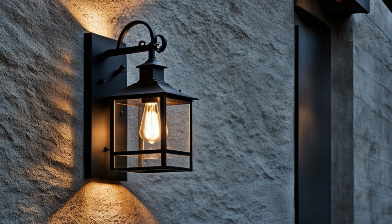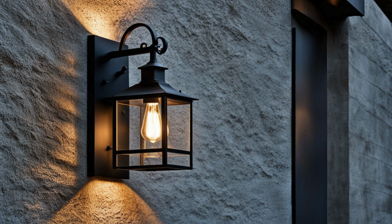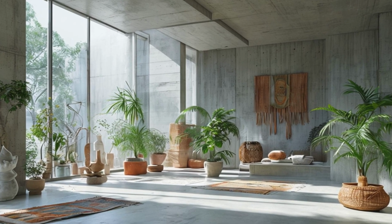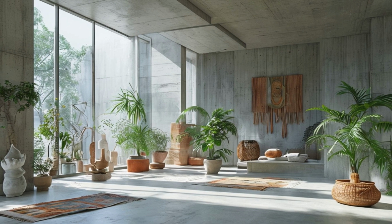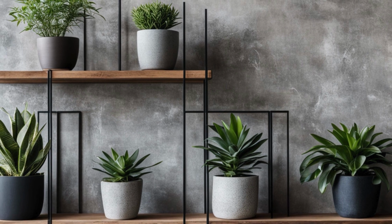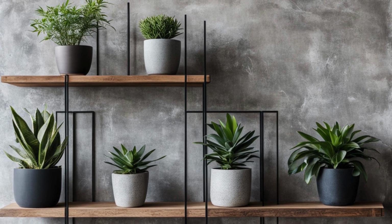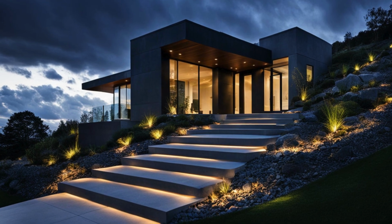Throughout the interiors, we see touches of natural decor that elevate the modern aesthetic while bringing in a hint of nature. Potted plants, ceramic sculptures, and handmade textiles add subtle texture and color, complementing the sleek concrete surfaces.